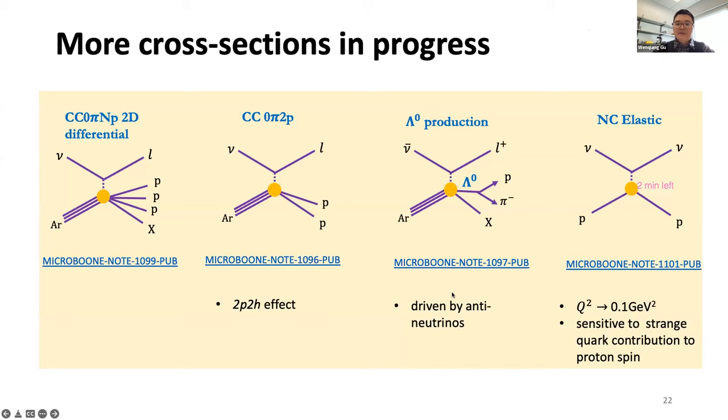Beyond these measurements, there are more ongoing analyses at MicroBooNE, including a 2D differential cross-section for the charged current pionless 0π Np channel, as well as the charged current 0π 2p channel, which is presumably sensitive to the 2p2h effect, and the Lambda zero production measurement, which is driven by the antineutrino, and the NC elastic scattering measurement with the momentum transfer as low as 0.1 GeV², which is sensitive to the strange quark contribution to the proton spin.